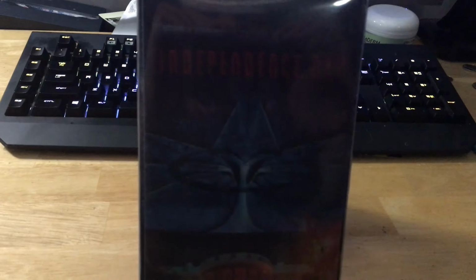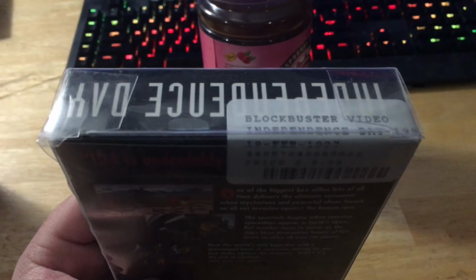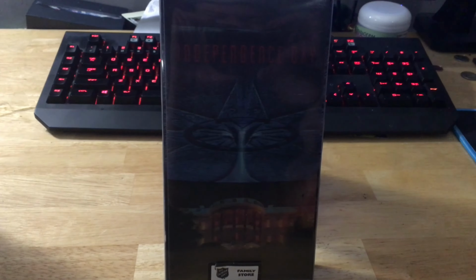So, this is a vintage VHS copy, Blockbuster version of Independence Day. But what makes this special is that it's in a plastic sleeve that Blockbuster would use, if my phone focuses, there. For those of you that never visited a Blockbuster, they would have a cover with a fake insert, like a foam insert. It would be in this sleeve, and there would be like 2 or 3 VHS copies behind it. And if there were no copies behind this cover, then you're out of luck.